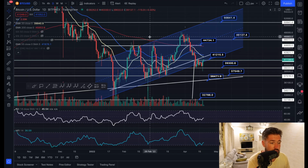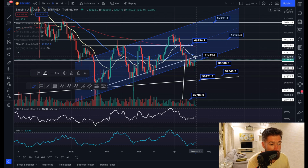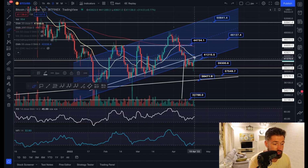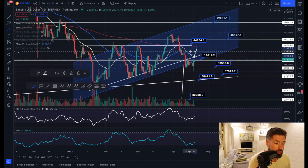Let's pop over to our next chart, which is here on the daily. So as you can see here on the daily, that 41.5, 41.6 also lines up with the resistance of our ascending triangle, as well as the daily EMAs. As you can see, we've had the bearish cross. So that's more confluence that is an absolutely massive level of resistance. If we can get back above it, we hold the EMAs as support. That's when we could see that push back up to 44.7K, which is the resistance of our ascending triangle.